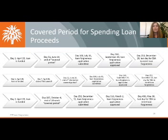Covered period, we've covered in great detail. Just wanted to give you an idea for how these timeframes work. In all cases, we're going to assume a loan was originated on April 20 and funded. The end of the covered period, if you're using 8 weeks, would be June the 14th. You could submit your loan forgiveness application maybe on the 31st, assuming the SBA is ready for that, provided that you've done all the criteria, your 941s are filed, everything's all ready to go.